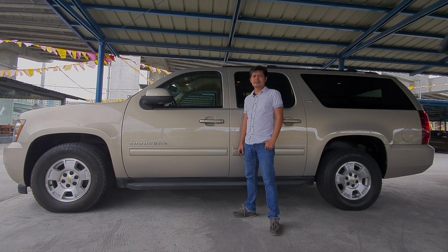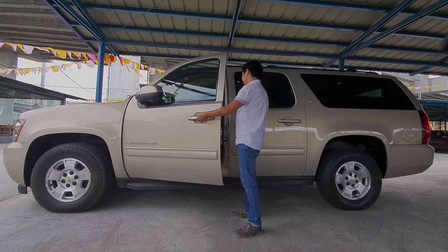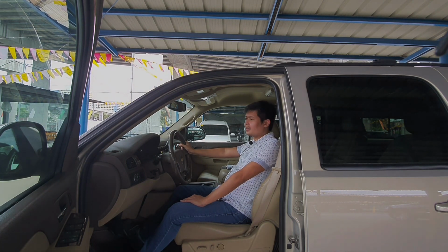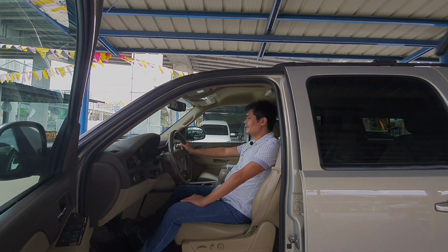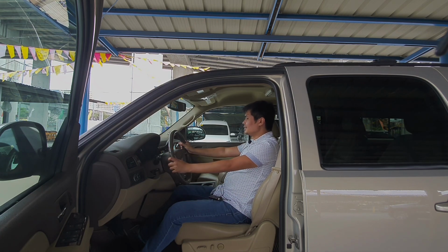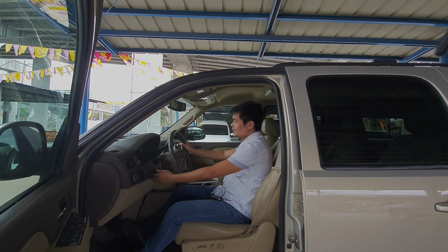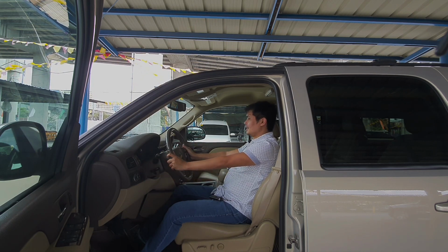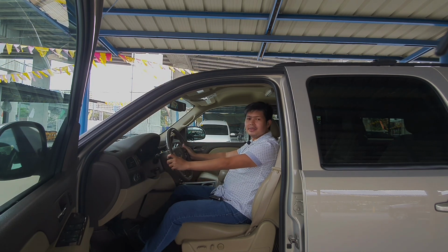Alright guys, now let's check the interior. Inside your Chevrolet Suburban, surprisingly it doesn't feel like you're driving a full-size SUV. It's like driving just a normal car. The steering wheel is just about the right size with manual adjustments up and down. And the side mirrors are so massive you can definitely see the sides of the car.